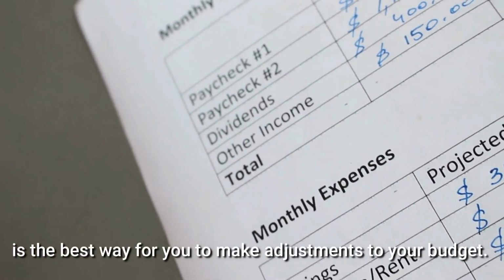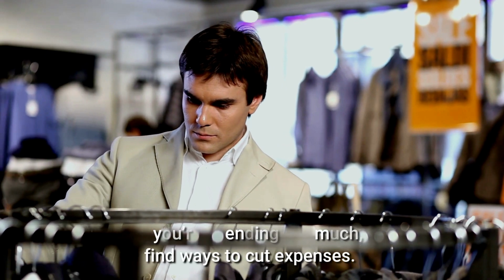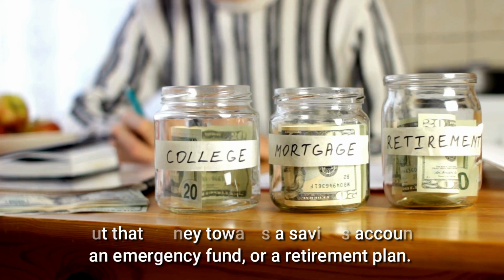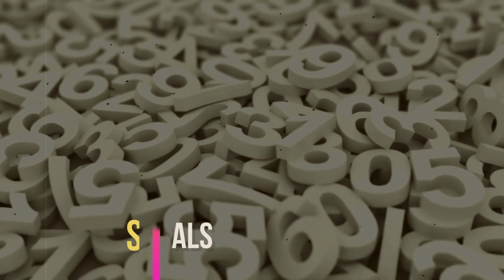Comparing your income to your expenses is the best way for you to make adjustments to your budget. If you're spending too much, find ways to cut expenses. If you're left with extra income, put that money towards a savings account, an emergency fund, or a retirement plan. Choose what's best for you.